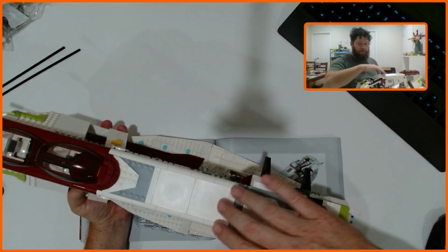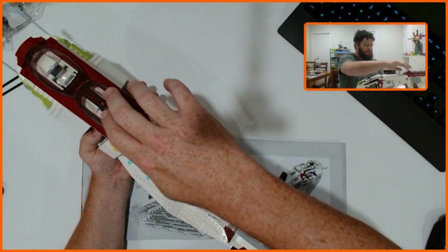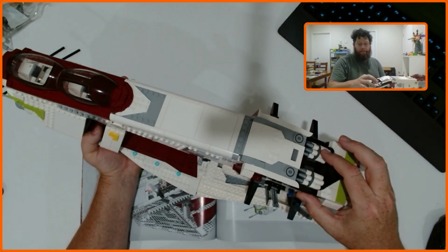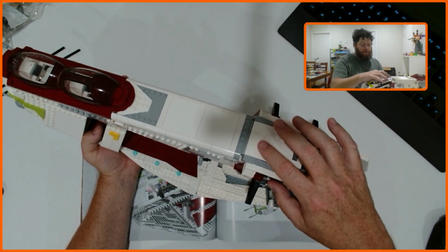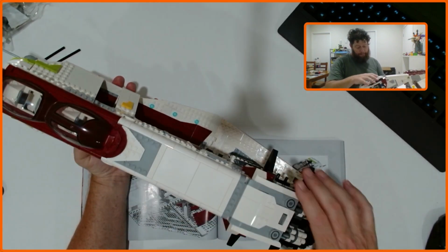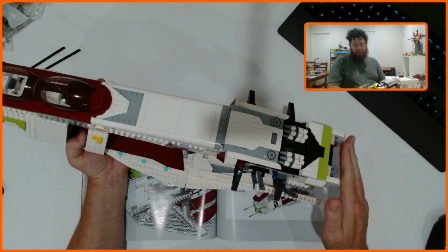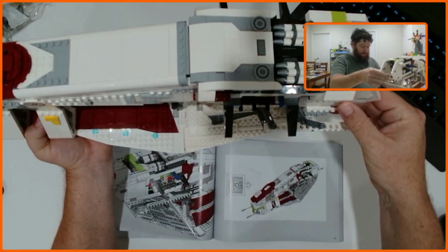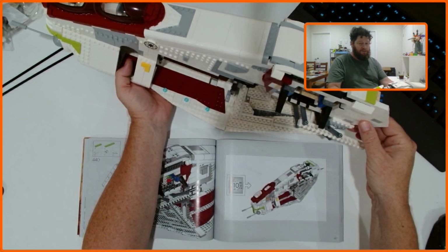Last time we built the top section here through the cockpit, got the little missile launchers that move. It was rather good. We've done a lot of the detailing around the top here. I believe this next part we're going to be doing this closing off the back and some of the sides. And we'll just see how far we go.